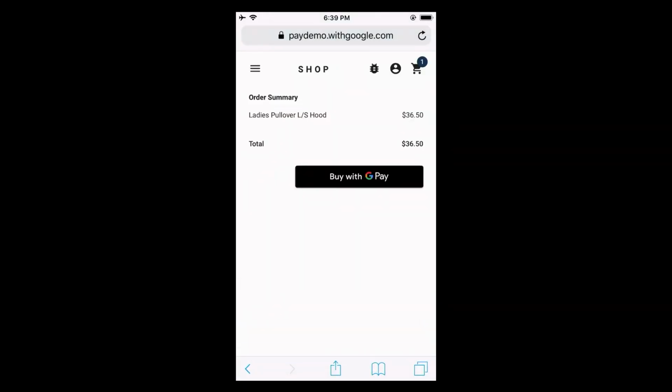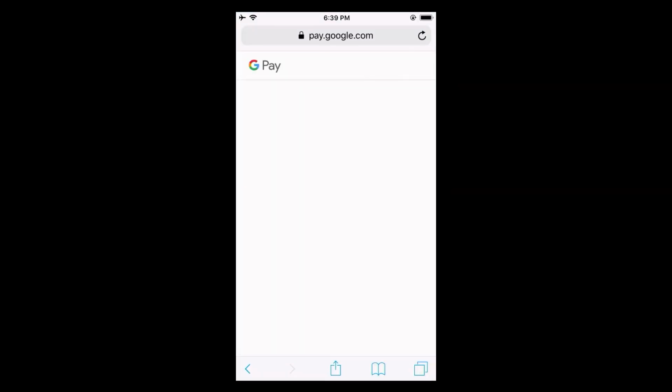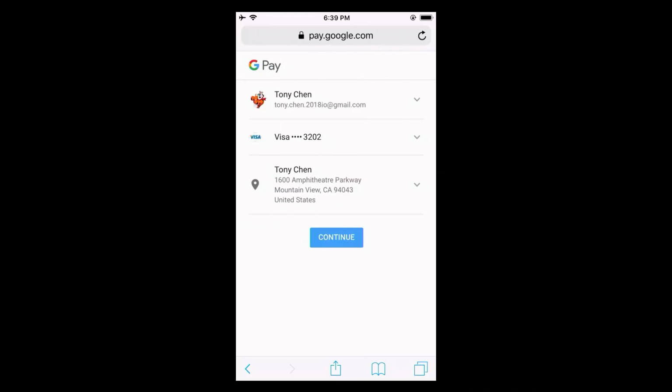So I'm going to go ahead and add it to the cart. I'm going to click checkout, and up pops a Buy with Google Pay button. I'm going to open this, and this shows our payments sheet. Our payments sheet shows the available cards and shipping addresses associated with a particular Google account.